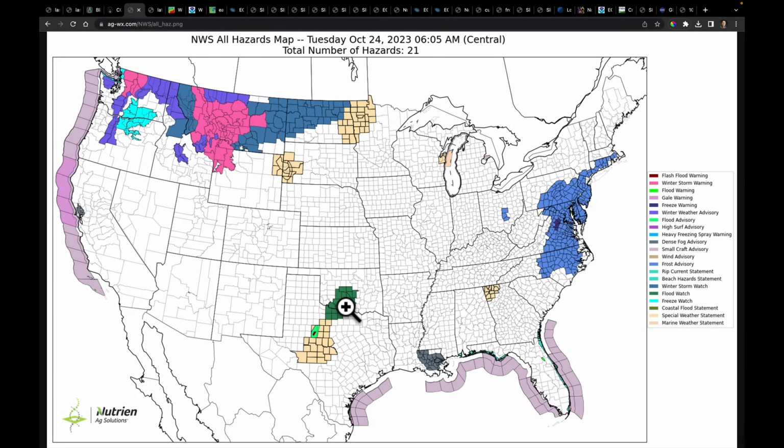We have flood watches out down here on the Red River, getting into parts of Oklahoma. And then this is where all the action is going to start to take place. So winter storm watches and winter storm warnings are out for a big part of Montana, and then getting over here into parts of Wyoming. And again, we can see these extending back farther to the north and west. This will just be the beginning of what will likely be a very colorful week in terms of looking at our all hazards weather map.